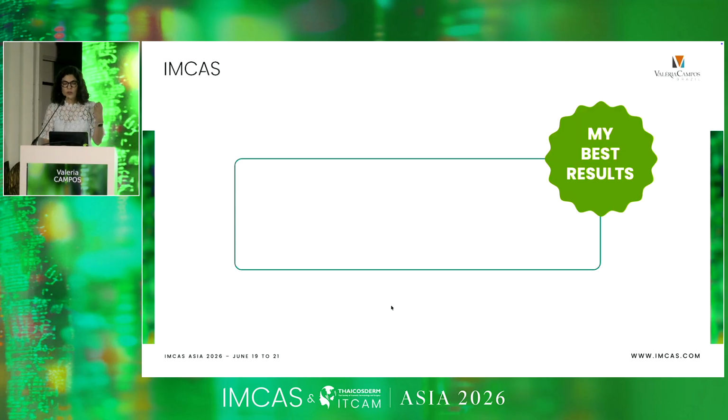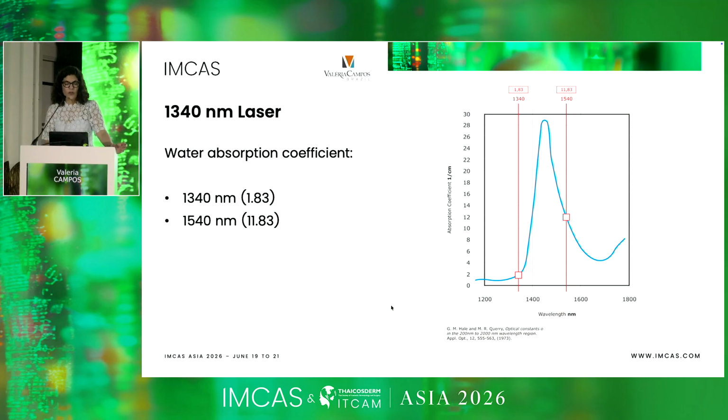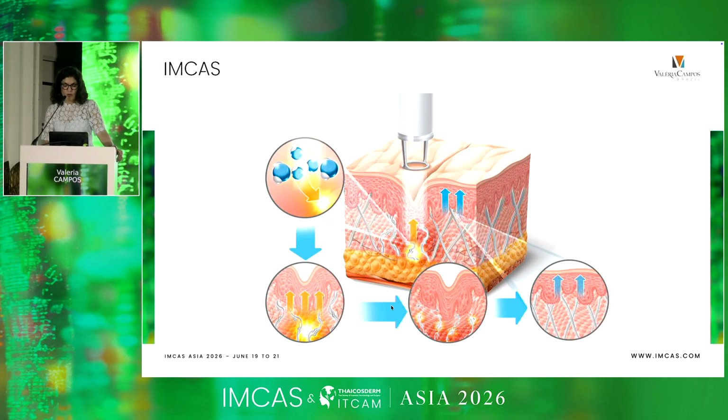When I really want results in terms of collagen, and I have experience with a lot of wavelengths, I choose the 1940, and I'm going to show why. This wavelength, compared to the 1540 or 1550, which have much more publication in the literature, is less absorbed by water, 13 times less. What does it mean? It means that it's capable of going deeper than the one I mentioned before. So how does it work? It's absorbed by water. Water is the chromophore. We produce this heat, a gentle heat, and then you have the induction of collagen.